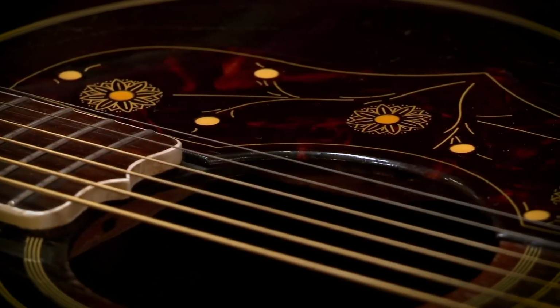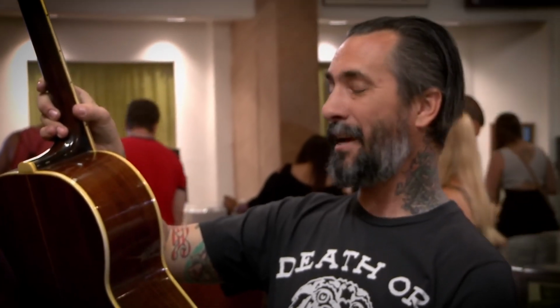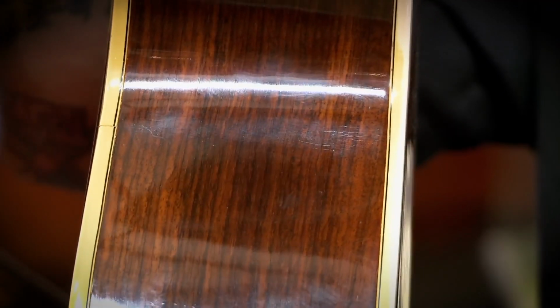Guitar pricing isn't always straightforward, especially when it's tied to a famous musician. Is it the guitar's sound, its history, or the celebrity ownership that drives the price up? Rick needed more insight, so he called in Jesse Amoroso, his trusted guitar expert, to take a closer look and provide a professional evaluation. I would absolutely love to get my hands on this guitar.